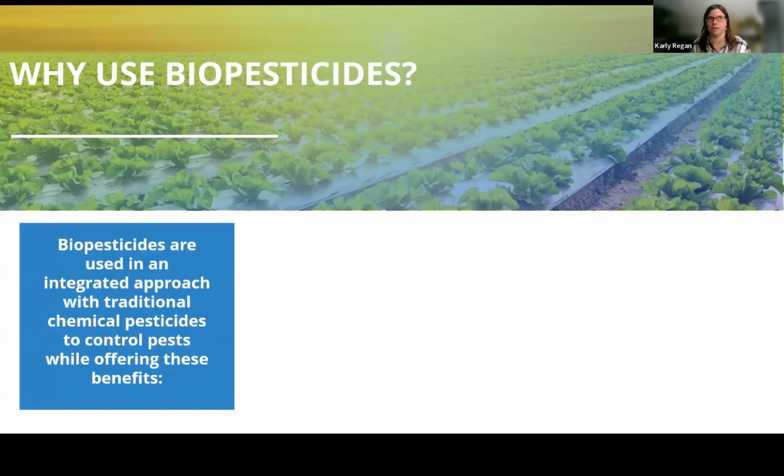And a lot of the use of ours does tend to be in conventional production. I would say the majority of our use ends up being in conventional production because they can be really good tools to integrate with traditional chemistry to get better longevity out of conventional products or to alleviate other production concerns that might come up with traditional chemistry.